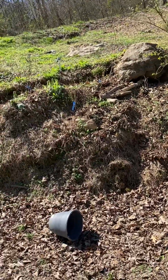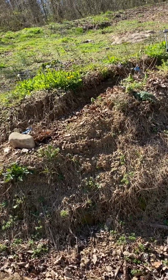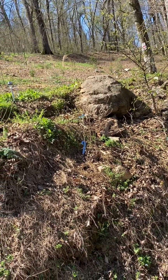Oh man, but it's worth it. It's actually renewed my interest in being outside a lot. I never even knew what the trees' names were. Now I can name a lot of trees.